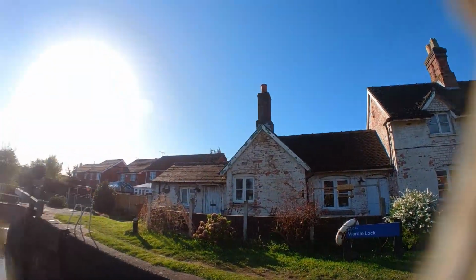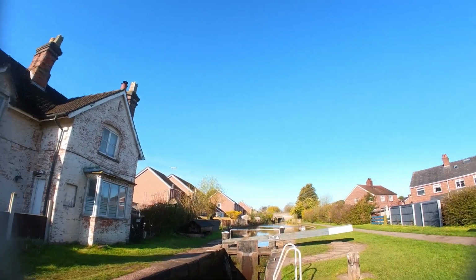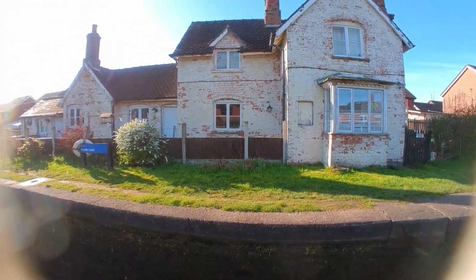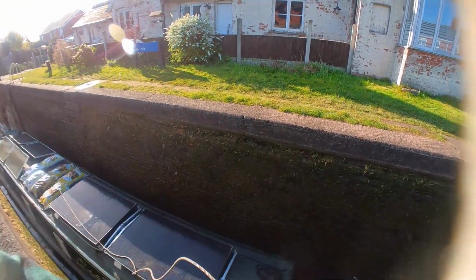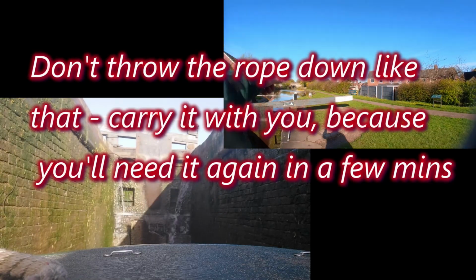Gates are open, I've got to get back down onto that boat, and that ladder is my method. And the boat is right next to the ladder, so that's great. So all I've got to do is get the rope down, like so, and then get me down. Final check, all the paddles are closed.